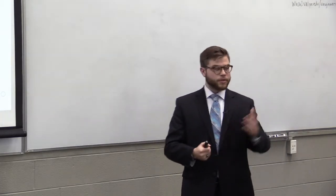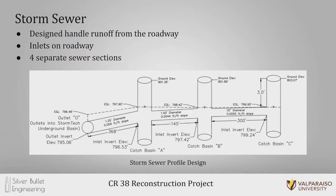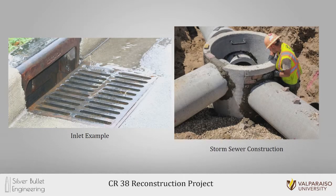So our storm sewers are basically designed to handle the runoff from our roadway with those inlets that I was talking about along our roadway. 4 separate sewer sections had to be designed just due to grading constraints on the project. I think most of you know what an inlet looks like, and that's what the storm sewer construction looks like as it's going in.